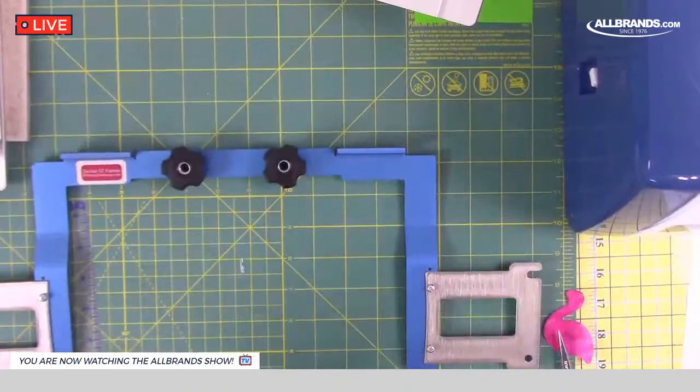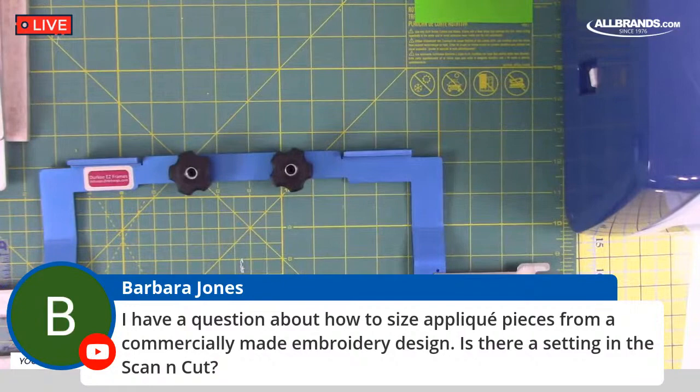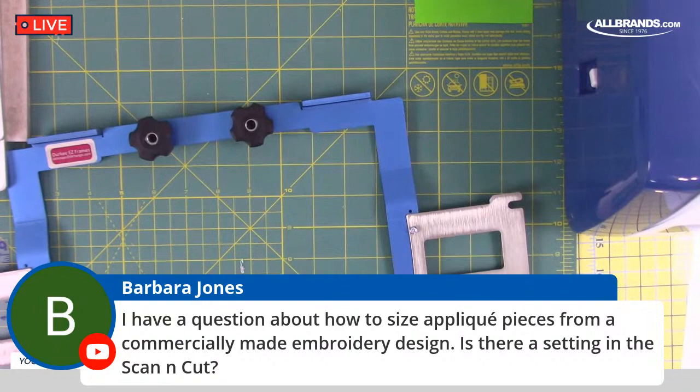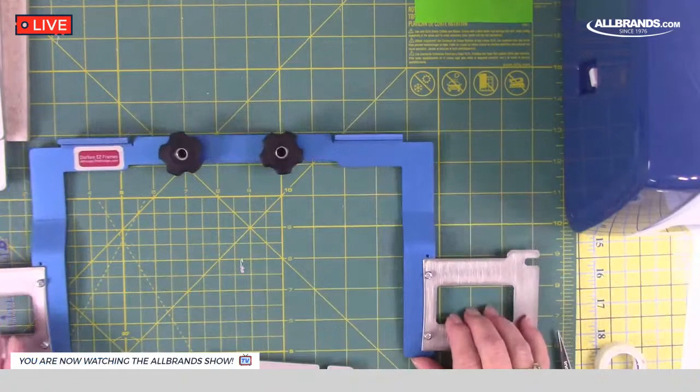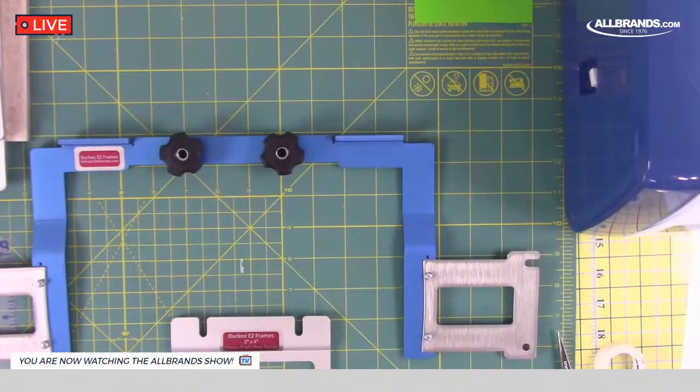Sorry to interrupt, but we did get 3 questions while we were going through that last portion. The first one is from Barbara Jones, and she asks, I have a question about the size of applique pieces from a commercially made embroidery design. Is there a setting in the ScanNCut? There is a setting that you can adjust. You can increase the size of it, or you can add an offset and delete the original. I usually add an offset of about 1 to 2 millimeters. That will precisely make it larger all the way around.